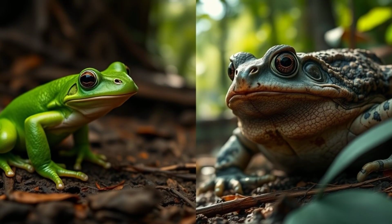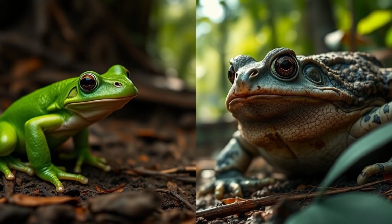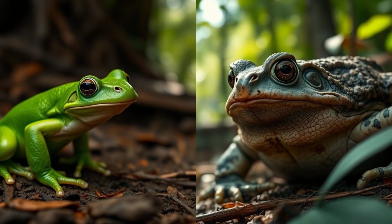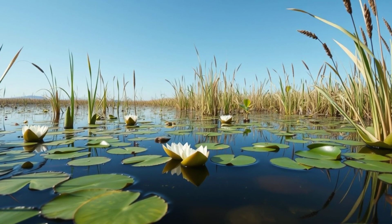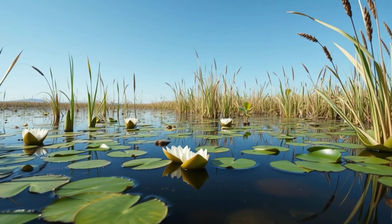In summary, frogs and toads may seem similar, but they possess distinct differences that set them apart. We explored their physical appearances, habitat preferences, behavioral traits, dietary habits, reproductive strategies, and growth patterns. Understanding these differences is crucial for appreciating the diversity of amphibians and their roles in ecosystems.